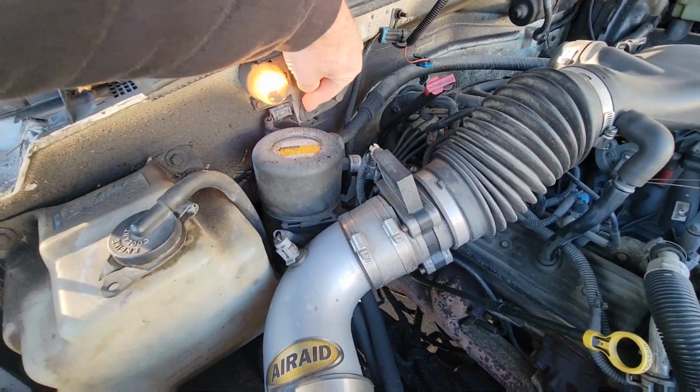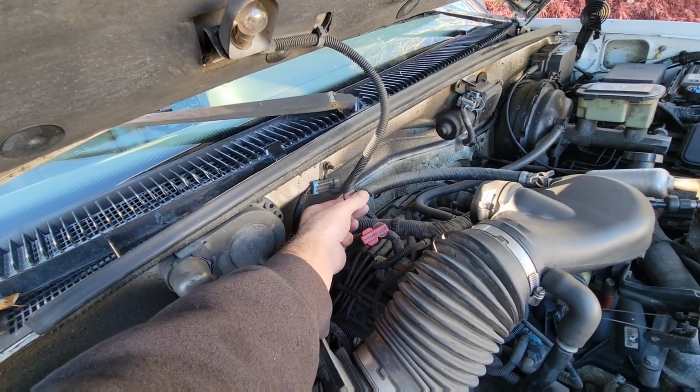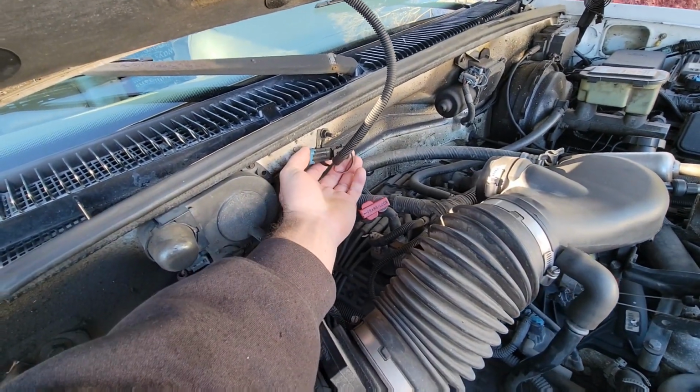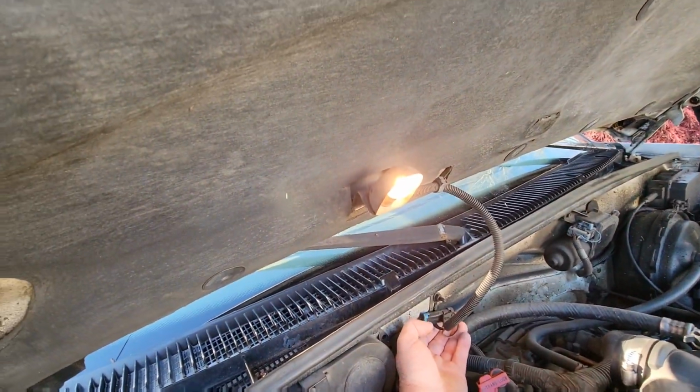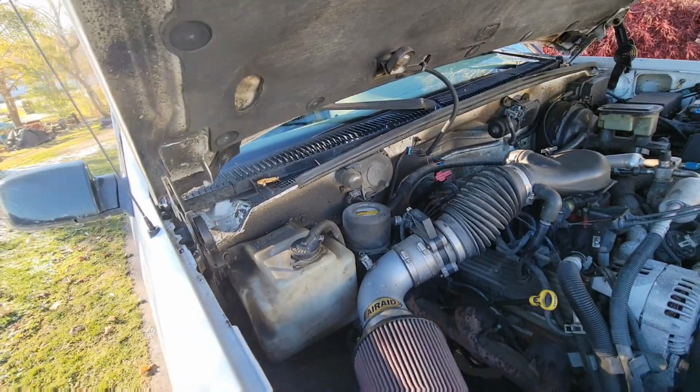Yes, this still does work. I just keep it unplugged because, why keep it plugged in when I don't need to? I'm plugging it in when I need it.